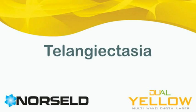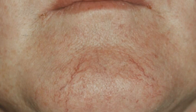Telangiectasia is one of the most common skin conditions for which patients seek laser treatment. The main areas of cosmetic concern are the face and the legs. If we firstly look at the face, or the head and neck region, the dual yellow offers all of the laser parameters necessary to treat these dilated superficial veins with maximum efficacy and a minimum of side effects.